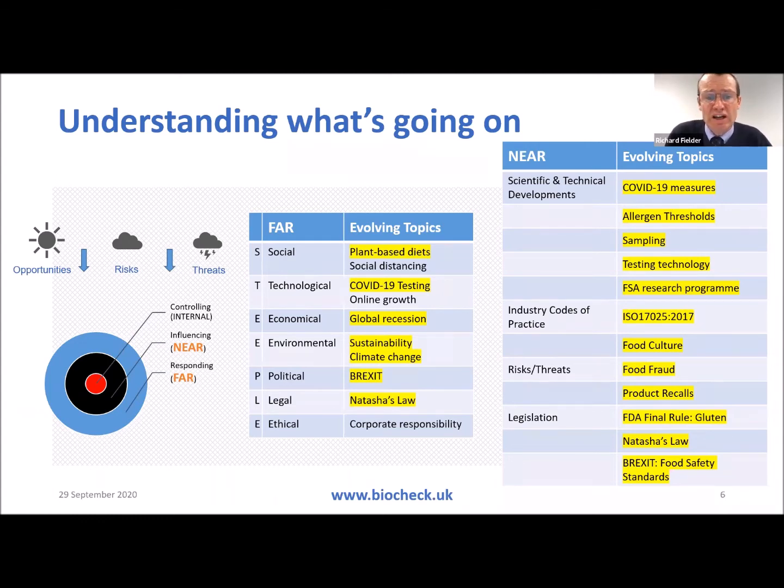In addition, the global recession makes the potential for food fraud more on our radar in terms of a risk and a threat we should be looking at. We know that product recalls from food allergens is one of the, if not the leading cause of global food recalls.